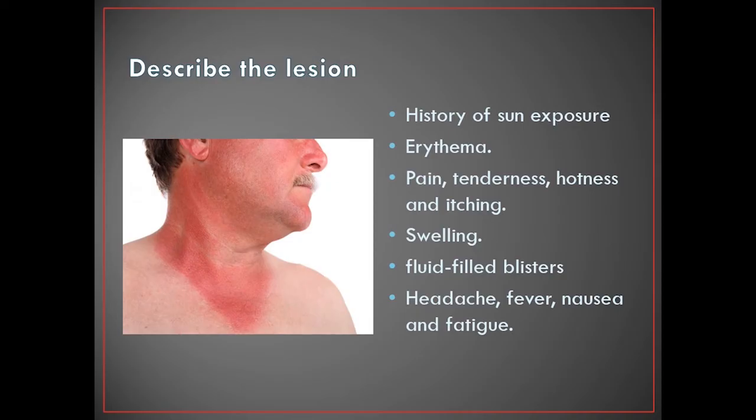Now, please describe this lesion. The first thing you say about this patient is that he has fair skin, light skin. When you ask this patient about his history, you will find out that he has a history of sun exposure. You will find the lesion in the form of erythema that affects the whole exposed area of the skin. The patient will also complain of pain, tenderness, maybe itching, sometimes swelling. Some patients even develop blisters.